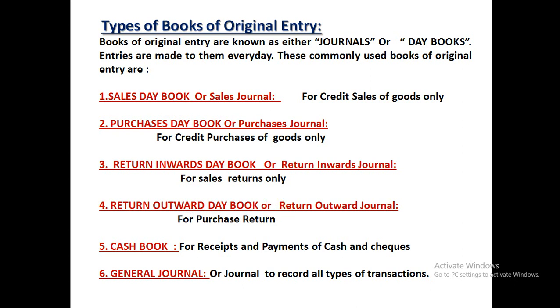The goods which were already purchased by the business or the merchandise which was purchased by the business, if that is defective or in excess or is not according to the requirement of the purchaser, then it is returned by us to the supplier. Those goods are known as purchase return, and this journal is particularly prepared to record the return of purchased goods. Then comes the fifth one, cash book.